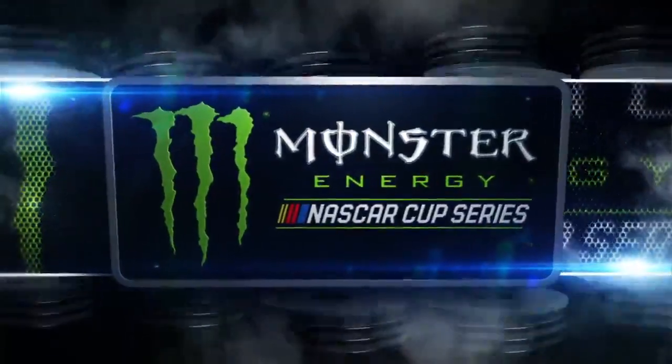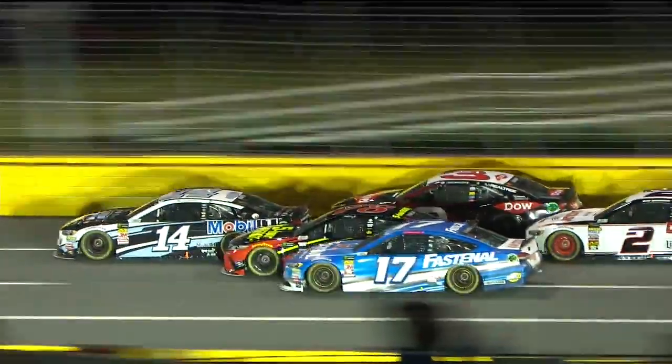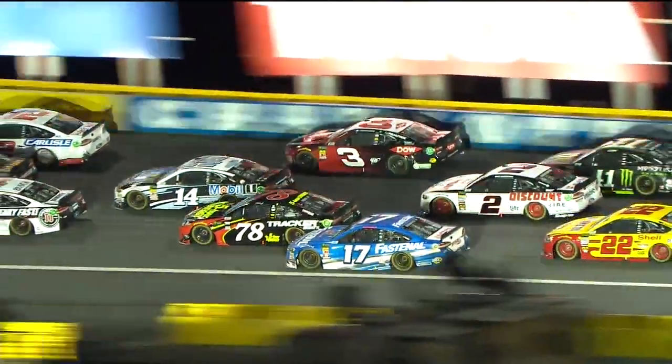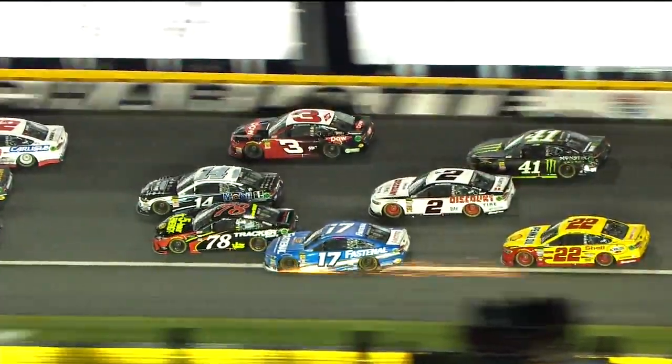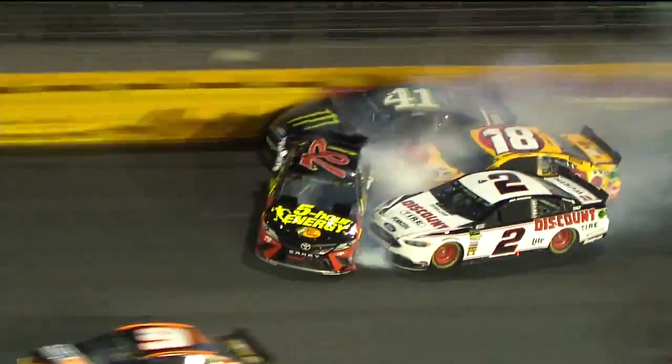Oh my gosh. Boyer to the garage already. Look at this. Here we are. 4 wide. How crazy is that? We're talking about 4 wide at Charlotte in the All-Star race. Still 4 wide. And then Stenhouse gets into 78. 78 gets into 14, and it's on from there. Like I said, no give.